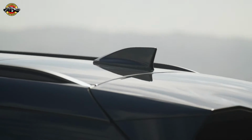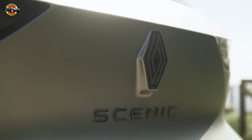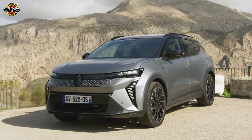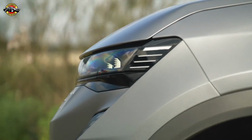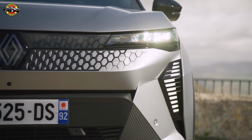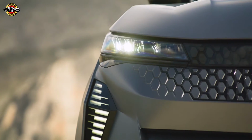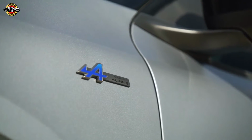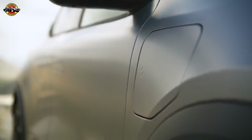Renault is electrifying the family car experience with the all-new Scenic E-Tech Electric. Let's dive into the details of this revolutionary vehicle. Unveiled at the IAA Mobility show in Munich in September 2023, the Scenic E-Tech Electric completes Renault's range of electric vehicles in the C segment.